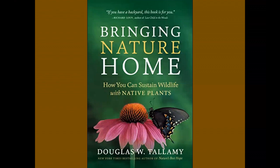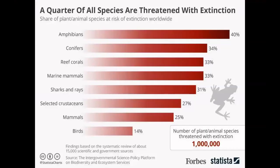So much of this gardening with native plants comes back to gardening to support our native animals. And the recognition of the importance of native plants really comes out of the species decline, largely in animals, and out of that group, largely in insects. So look at this, a million plant and animal species threatened with extinction.